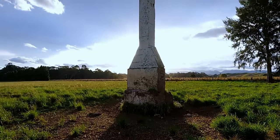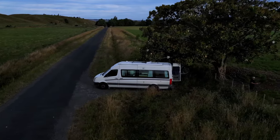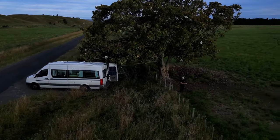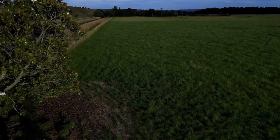So what we're going to do, we're going to shoot it with the Leica Q2. I may even stay into blow hour. I've got a nice little park up here for the time being, and I think it could be another blowout attempt. So watch this space. Let's see how we go.